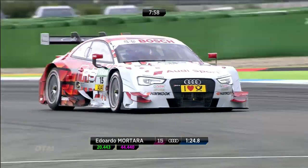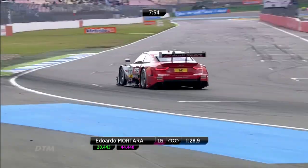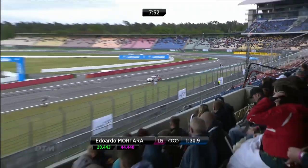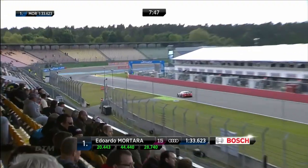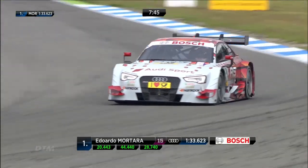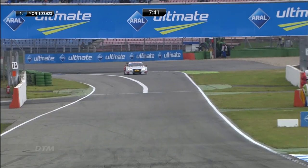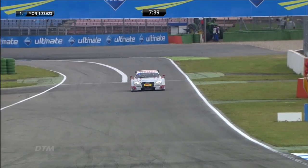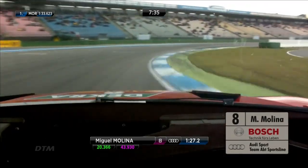And Edoardo Mortara is one of the first ones out again, Dave. Yes, he is, and he's chosen to be out early on, hasn't he? And once again, he will set a benchmark for us, and it's not the low 32s, it's a 1:33.623, so you can't help but feel there's more to come from that Audi and more to come from Edoardo Mortara as well. We're seeing Mortara, Molina, Tomczyk, Wittmann, Ekstrom and Tomczyk out there.